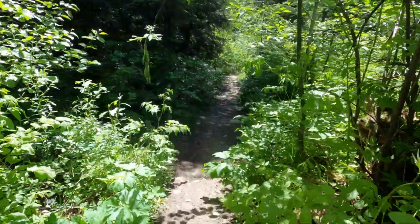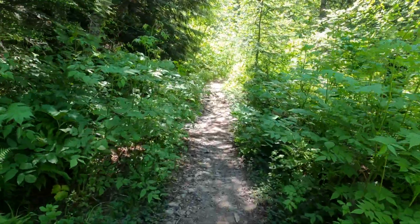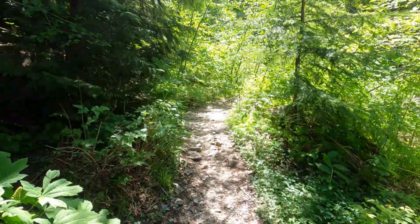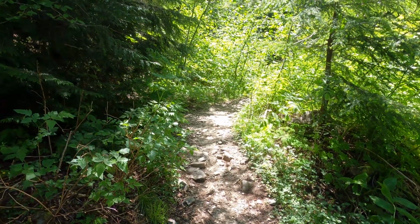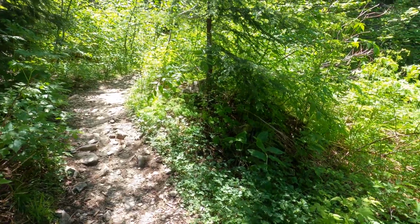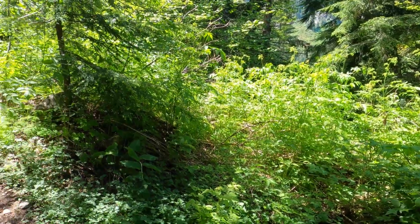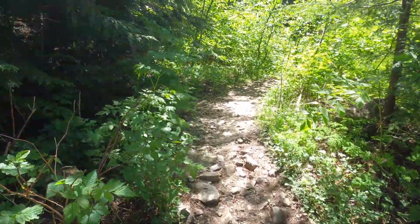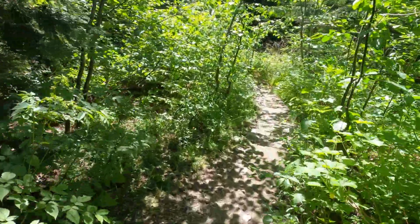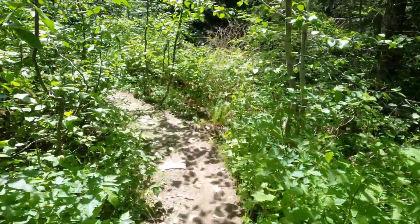And we think we're going to lose maybe 100 to 200 feet in elevation to get down to it. Hopefully no more than that. Let me see how many miles that was to the junction. So that was 4.1 miles to the junction. So that's farther than the map says. So we're going to do almost 10 miles today.